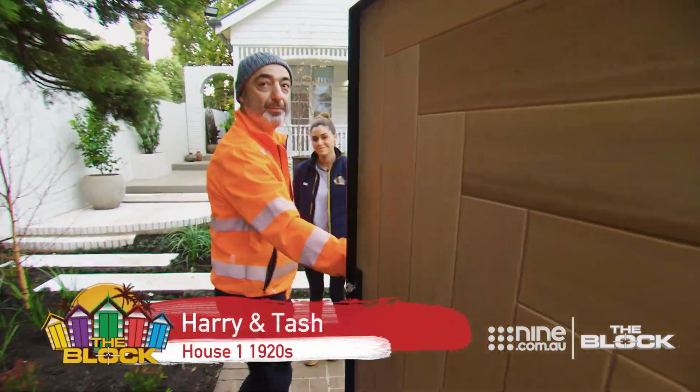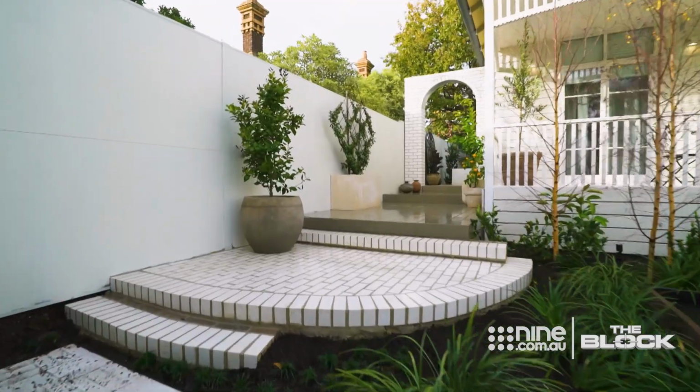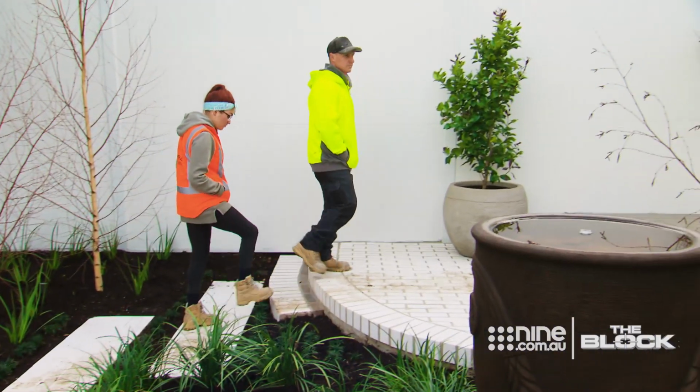Welcome to our Spanish Mission garden. Got our beautiful steppers up to our front door. Yeah, I like these. These are good steppers, aren't they? These are cool. What an entrance. Like, this is so grand.